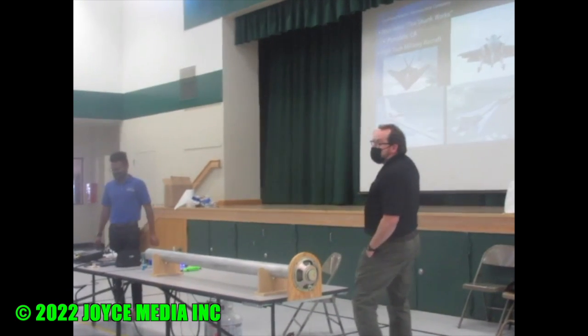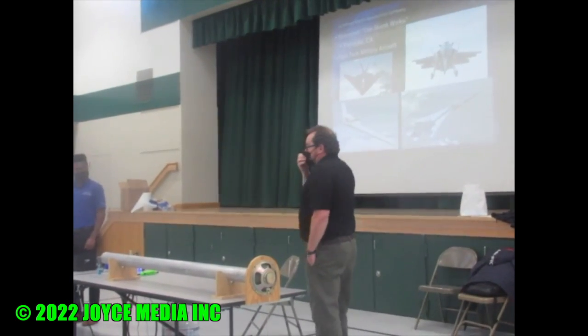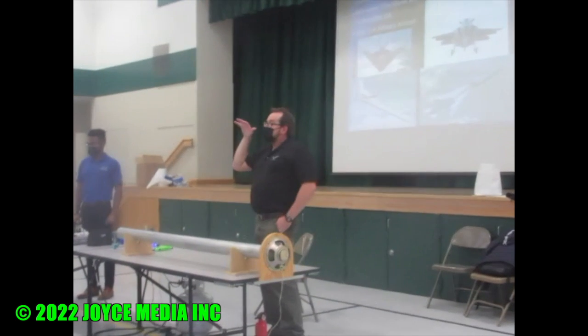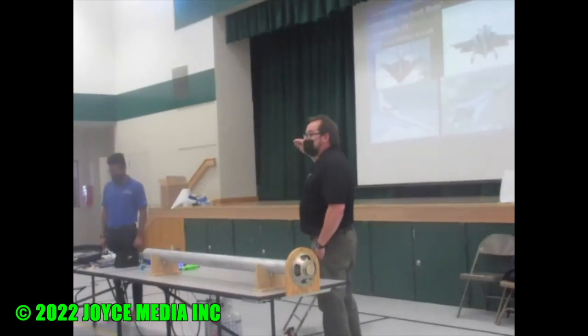The F-117 stealth fighter in the top left. The F-35 joint strike fighter in the right. The bottom left is a large unmanned vehicle. That vehicle is 90 feet long. You can go really high and cruise for long periods of time. And then the bottom right is an airplane called Quest.